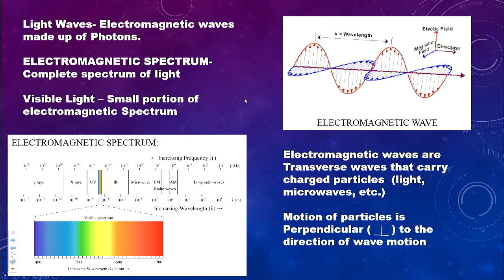Now, the electromagnetic spectrum. The electromagnetic spectrum is very, very broad, and it's a certain type of wavelength or frequency. So it goes all the way from gamma rays through X-rays, UV, visible spectrum, infrared light, microwaves, and then radio waves. All right? Notice, though, how the increasing frequency and the increasing wavelength are different.